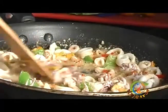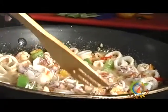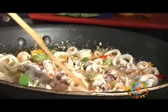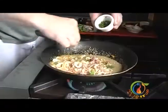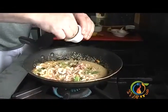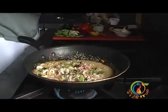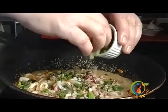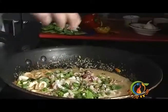I like how the tentacles are looking. Yeah, absolutely. You see how they're already starting to shrivel up? Yeah. Get a little bit of character. So, yeah, you can put a little bit more. Perfect. And then go ahead and shoot about half those shallots in there. Very good. Excellent. I like shallots. Yeah, give that a little stir up for me.